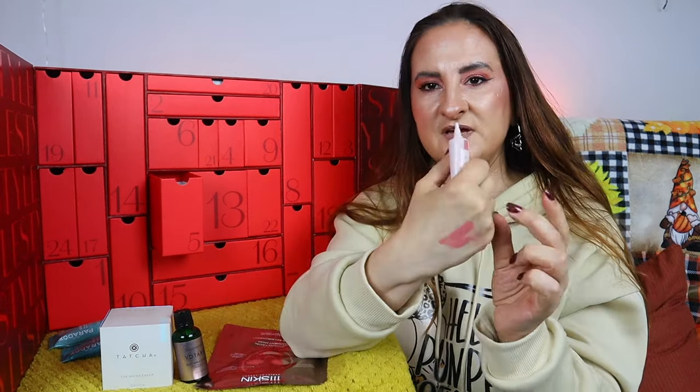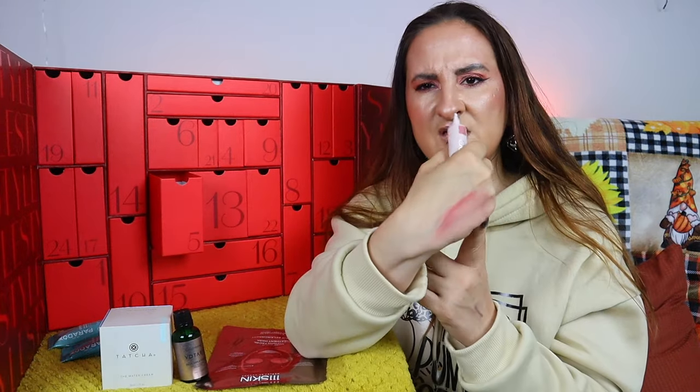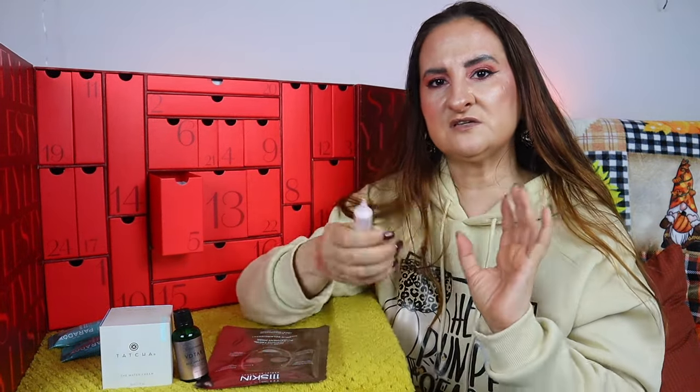It's actually really pretty. I did apply quite a lot, so obviously this is not what it's going to look like on your cheeks when you blend it out, but as you can see, it is quite pigmented, so you can definitely build it up. You can definitely blend it out as well if you want something more subtle. So yeah, really nice shade, and I think it should be quite customizable.